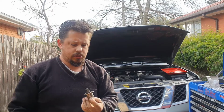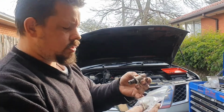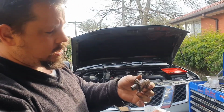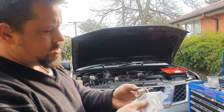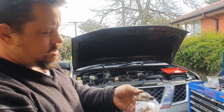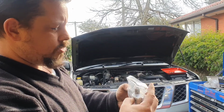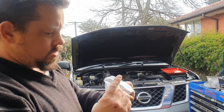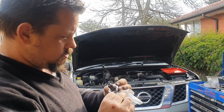Success. First thing I want to do, before we take it out of the packet, as with anything, just have a quick look, make sure it's got the right connections, right bolt pattern, all that sort of deal.